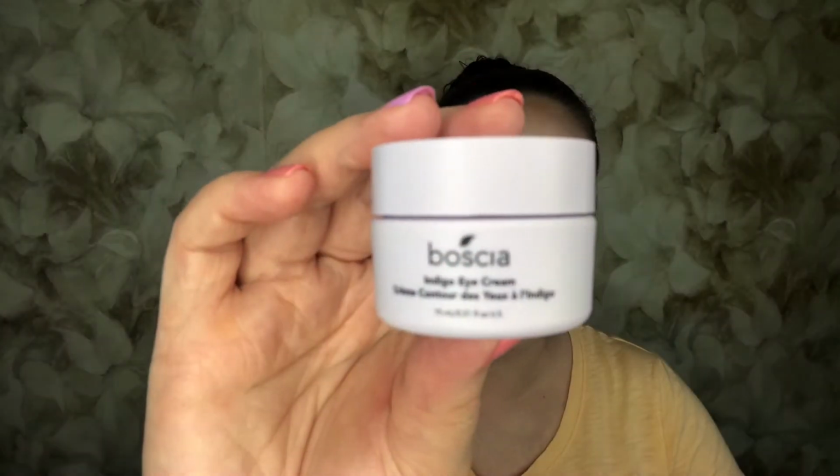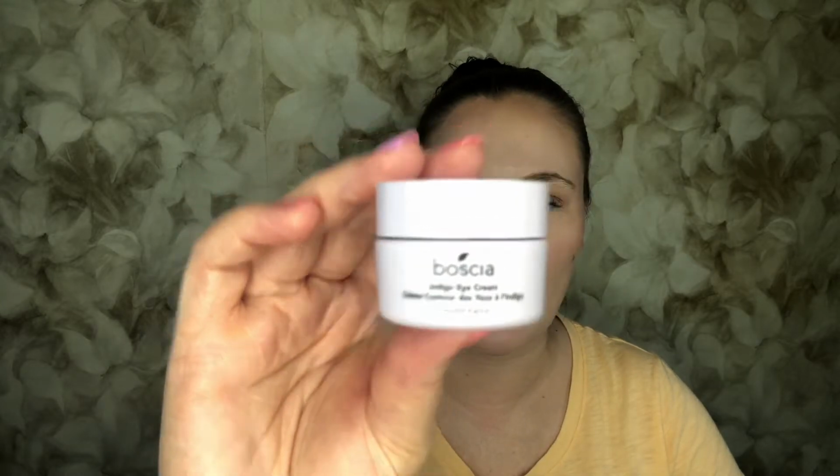Finished an eye cream, which I'm very happy about because I only have like 50 more eye creams to go. And I have, I think, 2 more of the same eye cream. This is a very nice eye cream. It's from Boscia. It's the Indigo eye cream. Got a 2-pack of this and then got another like 3-pack of eye creams, and this was one of the ones from Costco. They were on clearance.